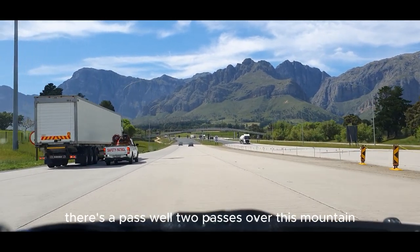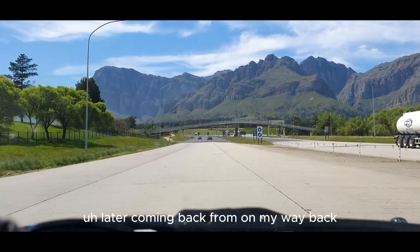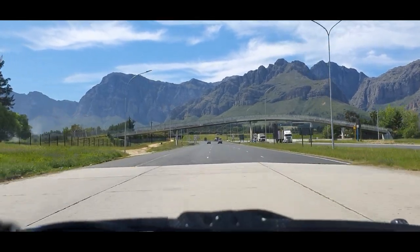There's a pass, well, two passes over this mountain. I'll be driving one of them later, on my way back.